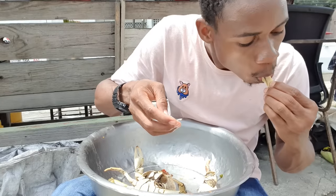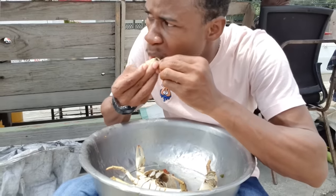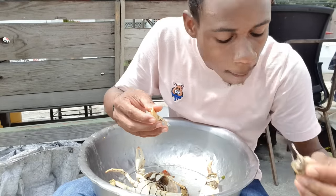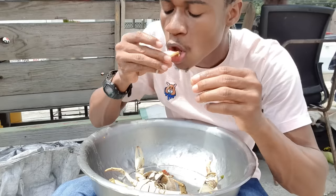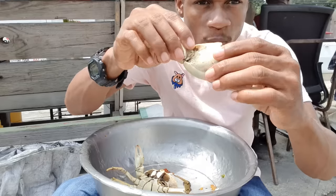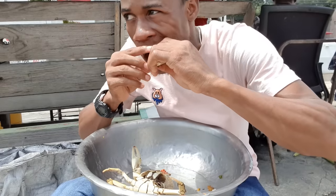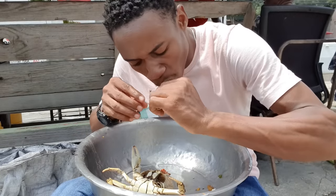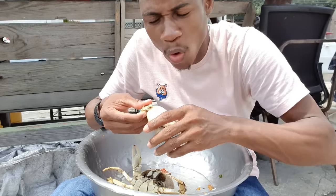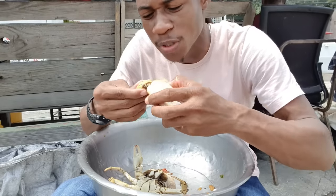Jamaica, street side crab, the normal. Get out everything, you know. Yeah, man. See the big boy, right? Just some. Yeah, man. The juice, it's like you can't let none of the juice escape.